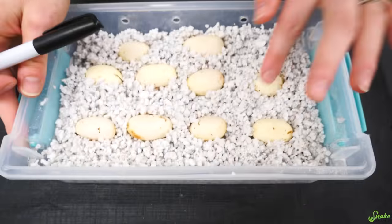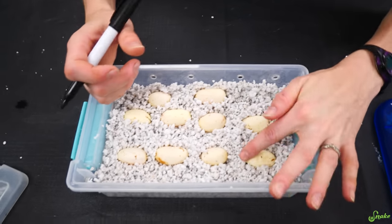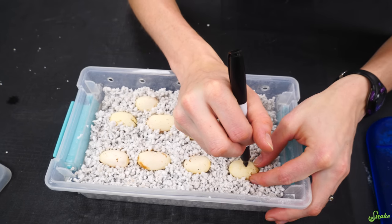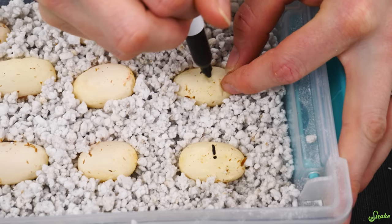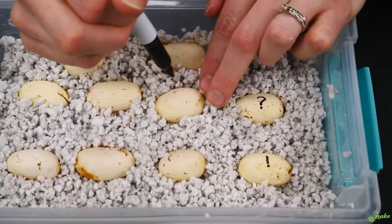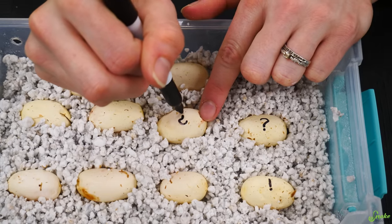So for this clutch, they're little eggs, so it's tough to draw much on them, but we could do like keyboard symbols. Yeah, like at and dot. Yeah. And exclamation point. Yeah, I'll start with exclamation point. Punctuation symbols. Oh, question mark. Yeah. You should do the upside down question mark. That's from Spanish. Oh, does that go? Just an upside down question mark. There you go. This way?